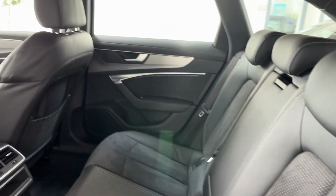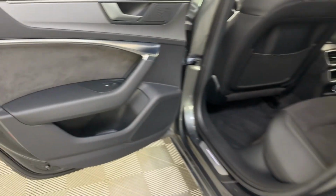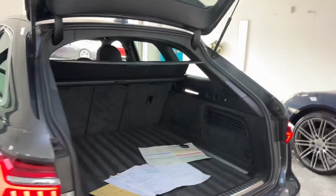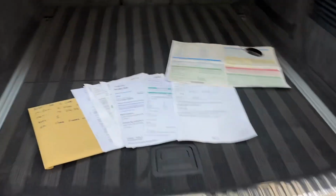So there's your rear seats. I'm taking close-ups of all the alloy wheels. Has a powered tailgate. I'll show you that in action in a second.